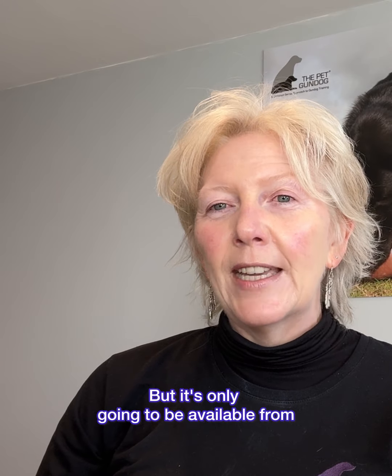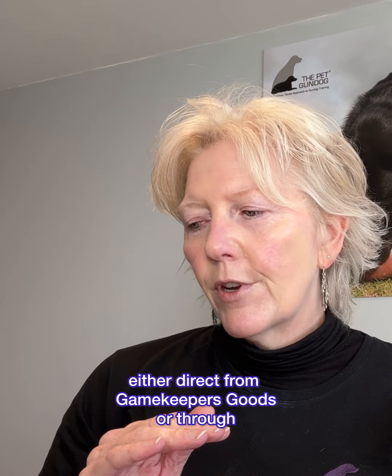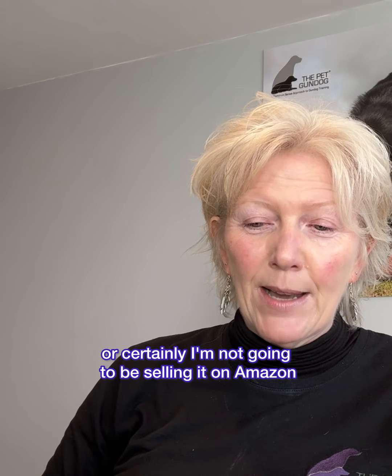But it's only going to be available either direct from Gamekeepers Goods or through your trainer, or a gun dog shop that sells lots of different training equipment. It's not going to be available, or certainly I'm not going to be selling it on Amazon. As soon as I got back from the CLA, I stopped selling the retrieving roll because I knew there was going to be a new one coming soon, and it's taken a little while, but it's on its way.